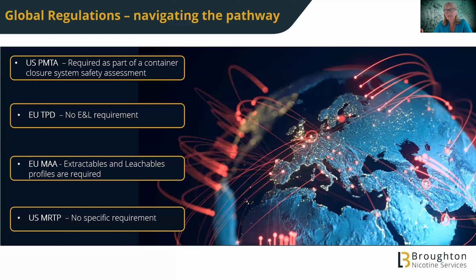And MRTP stands for Modified Risk Tobacco Product. What the FDA would ask a client to do is to provide the evidence that using that e-cigarette does markedly benefit a patient's health when compared to using a combustible cigarette. Now, at Broughton, we are currently working in all of these regulatory pathways, and we tailor the development package according to the pathway that the client wishes to pursue for their product. And sometimes there may be more than one.